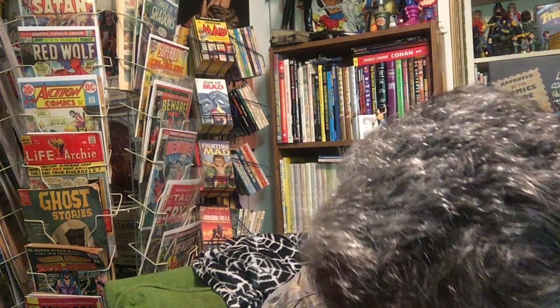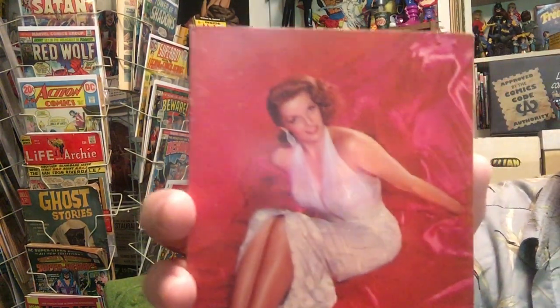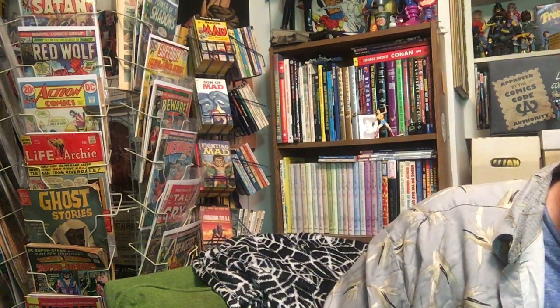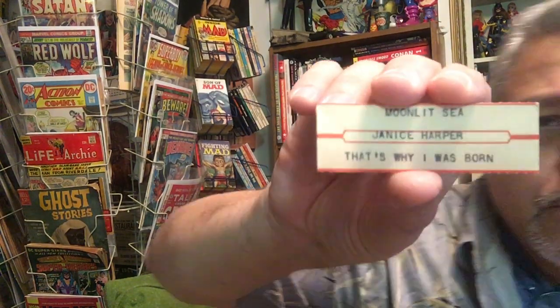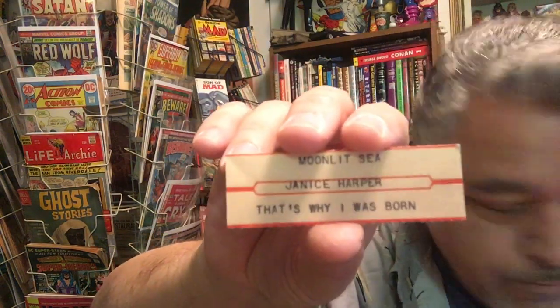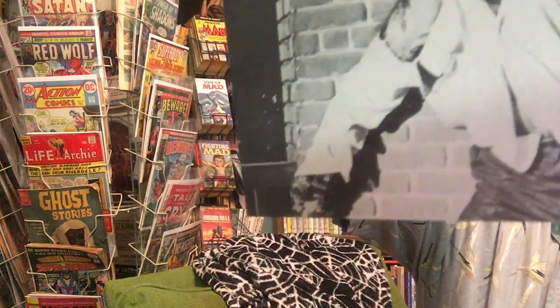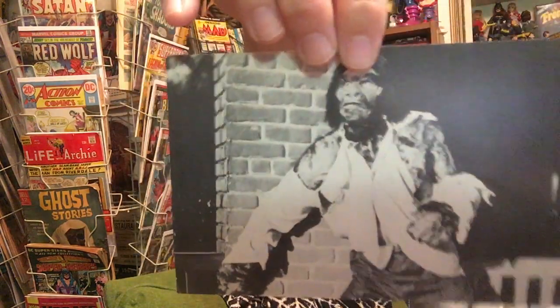Okay, now what do I have? Okay, it's just a postcard of Jane Russell. And here I've got a little card for a jukebox. You know, if I had that record in there, this would be great. I got all kinds of stuff. This is a postcard from Monster on Campus.